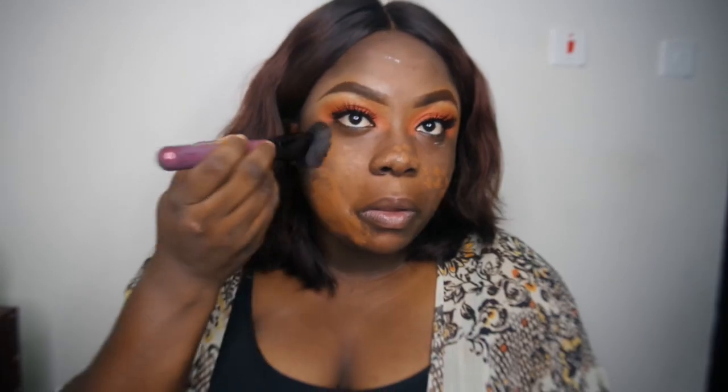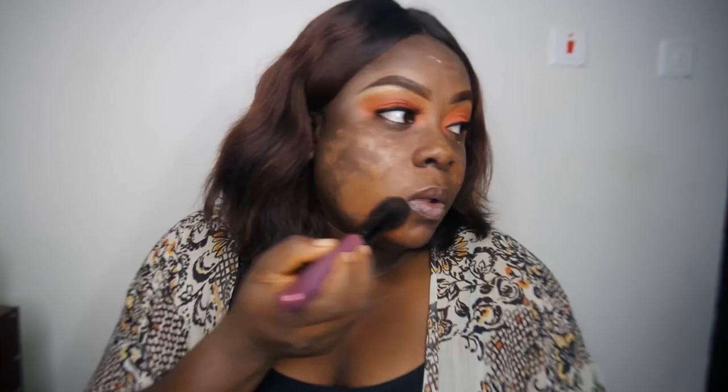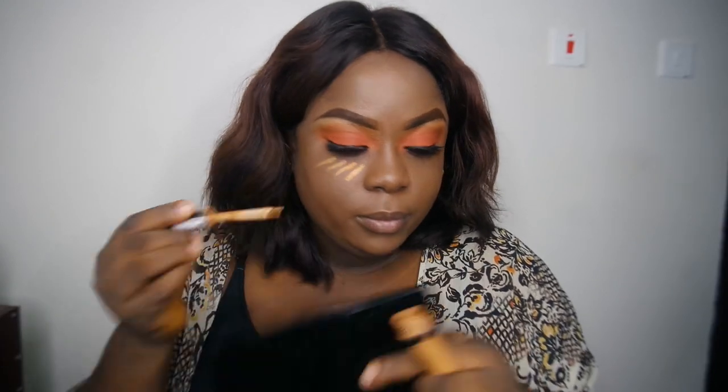Now on my face, I am applying the Zaron Healthy Glow Foundation in the shade FZ14. I just used a stippling brush from Barrier Cosmetic to apply that all over my face. Now once that is done, I'm looking all smooth and creamy and beautiful.